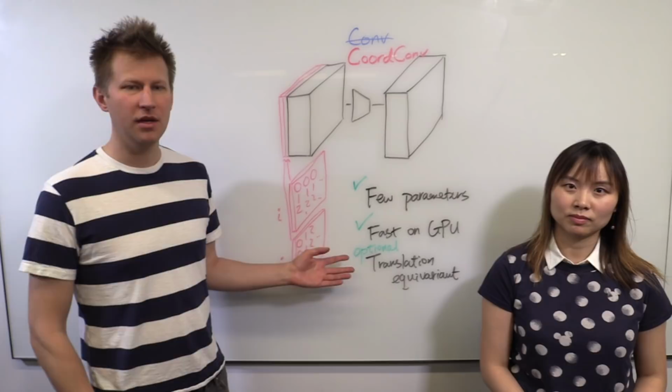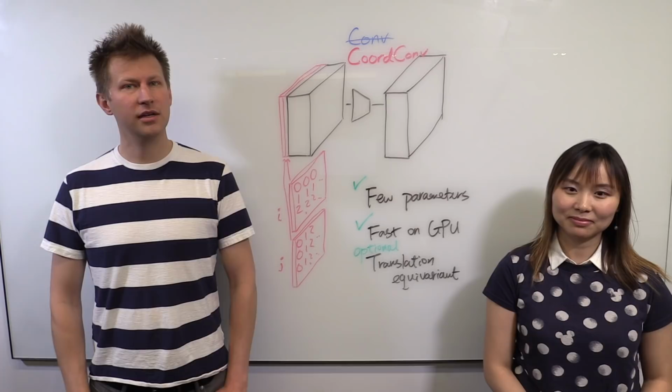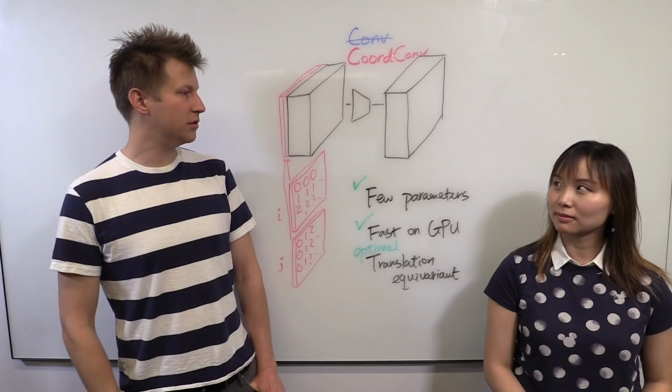On the other hand, if translation dependence is useful for the downstream task, it's capable of learning that too. CoordConv is related to a range of other ideas like locally connected layers and CPPNs. Check out the paper for more discussion. So first, let's see how this solves the coordinate transform problem.